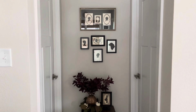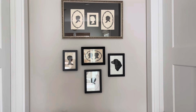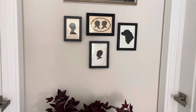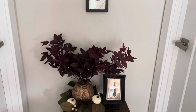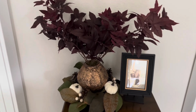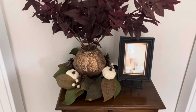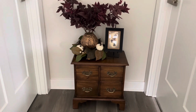This little nook I have, of course you've seen my silhouettes. I love collecting silhouettes. And on the little chest, I bought this arrangement with these leaves from Target at the beginning of the season. I ordered it online and I did not like the container. It was kind of off-white with a pink tinge, so I just put some rub and buff on it to make it look a little better for me. And then I just put up this candle ring around it.